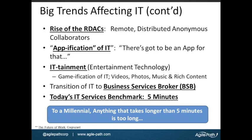When someone asks me to define cloud computing, I say cloud computing is 5 minutes. That's what cloud computing is. Cloud computing, to me, says that if I need a virtualized data center, or I need some infrastructure to do some development, or if I need a J2EE platform as a service, I should be able to find one, evaluate it, sign up for an account, give a credit card, and be fully functional in 5 minutes. That's as long as it should take.